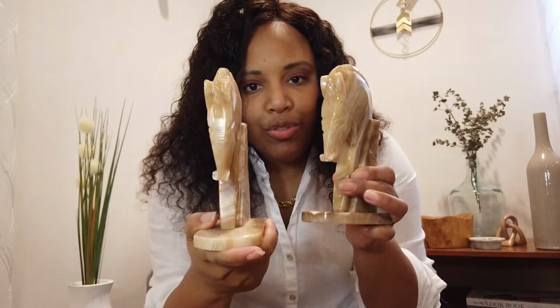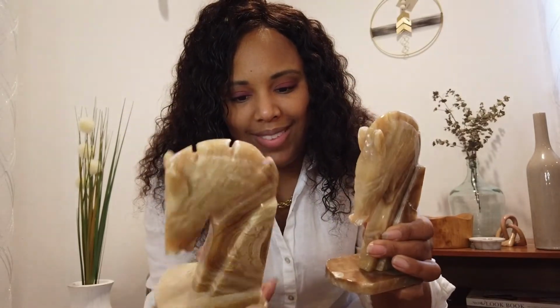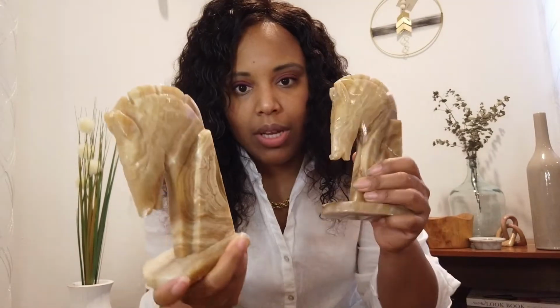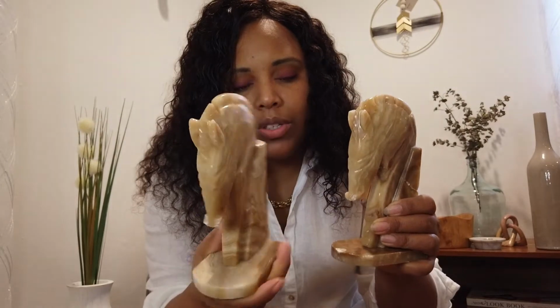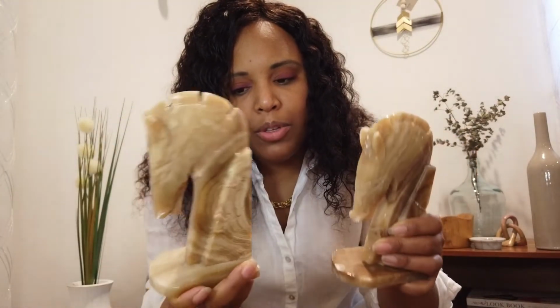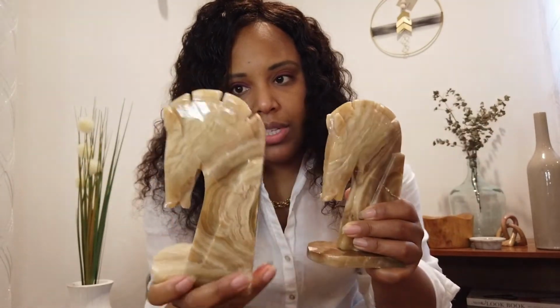Had they not been destroyed, they would have been wonderful. But when they're on the shelf, you can't really tell that they've been broken. So I do like them on the shelf. I was so excited about them. I was so disappointed when they broke. I almost cried. But they were $4 a piece, so $8 for the set.